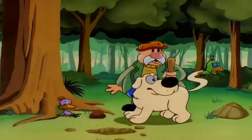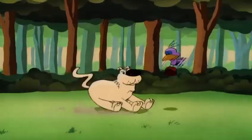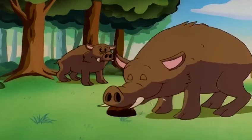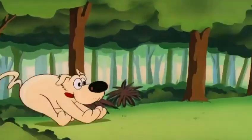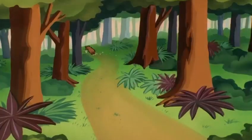Hey, you can't do that to him. Only I can do that to him. Hey, over here, Rover. Quack remembered that boars love truffles. In fact, they're sometimes used to find truffles. Oof, that was a lucky break.